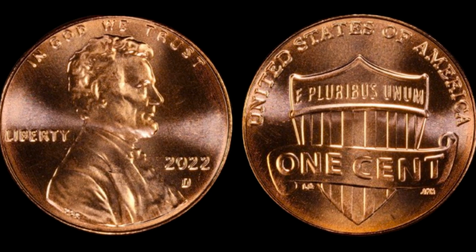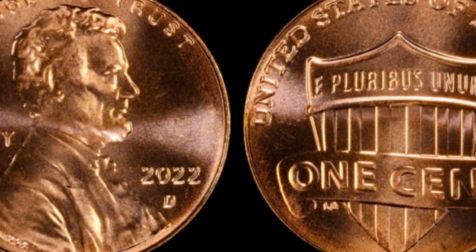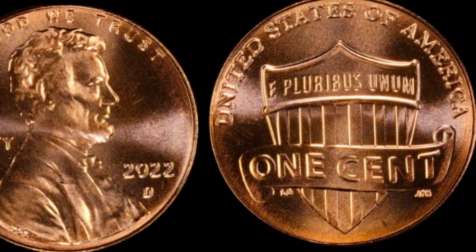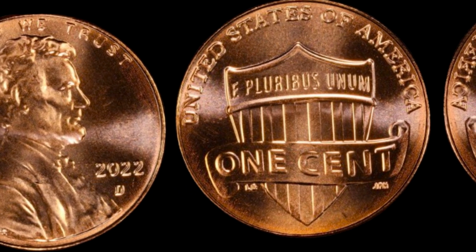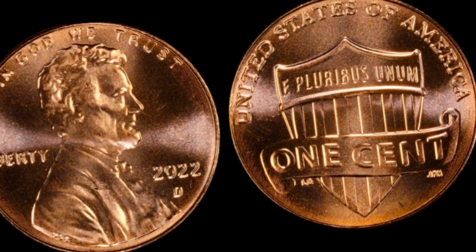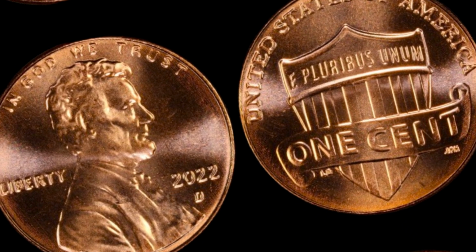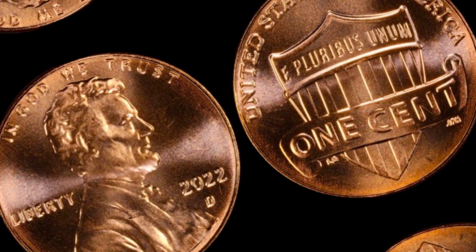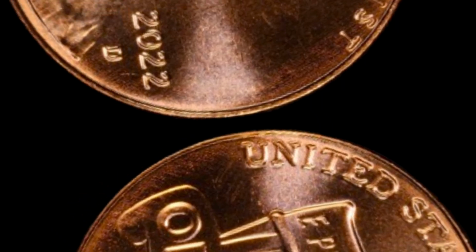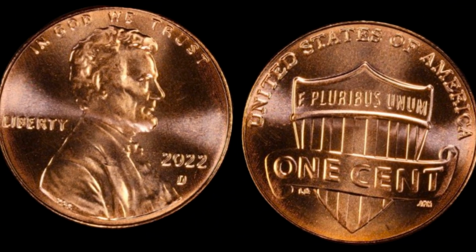If you're lucky enough to find a 2022 D error penny in your collection, you'll want to protect it. Here are a few tips. Always handle coins by the edges and avoid touching the face to prevent oils from your skin from affecting the surface. Store your coin in a protective holder or a slab to keep it safe from damage, moisture, and dirt. Have your coin evaluated by a numismatic expert who can confirm its authenticity and guide you on its value. If you decide to sell, consider auctioning your coin through a reputable coin auction house. They have access to serious collectors who are willing to pay top dollar for rare finds.